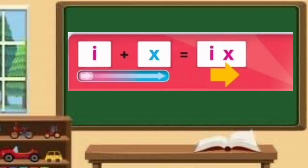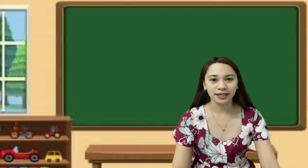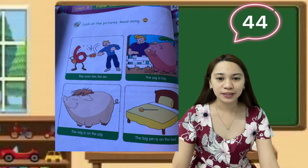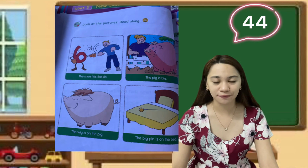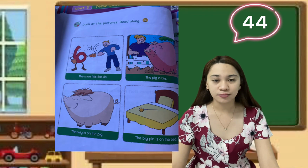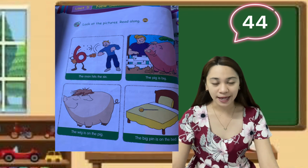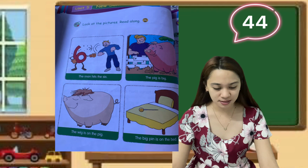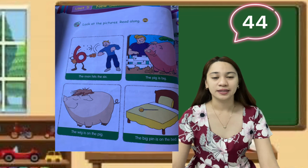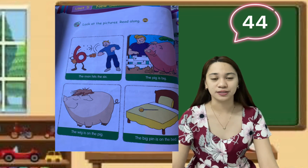X, X. Open your book on page 44. Again, open your book on page 44. Look at the pictures and read along. Okay, first picture. Let's read together. The man hits the six. Again, the man hits the six. Now, it's your turn.